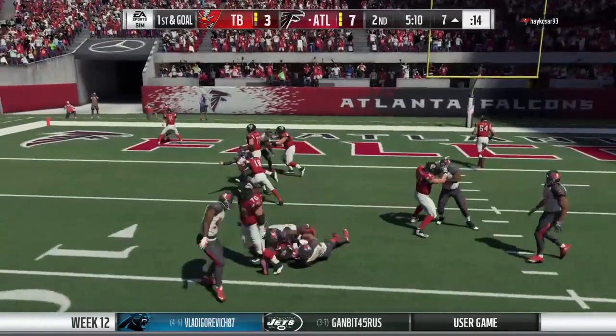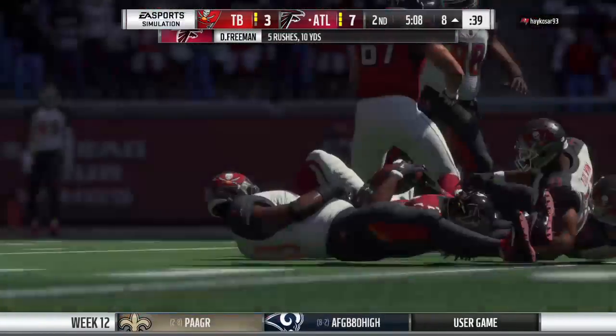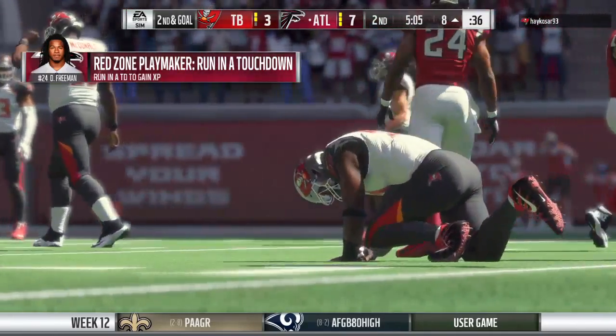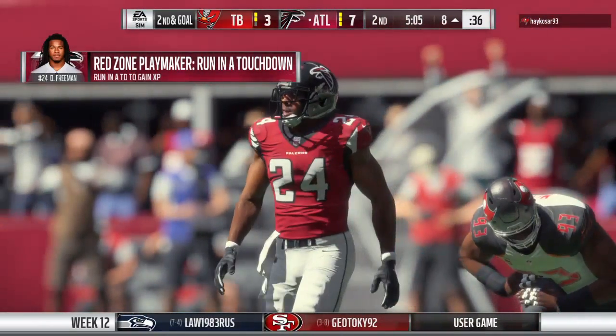They'll run here with Freeman. And this is going to result in losing yardage. They're driven back to the 8-yard line. It's a loss of a yard there, and now 2nd down.